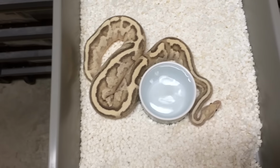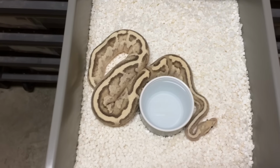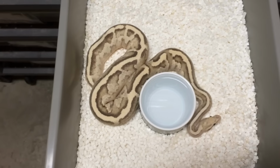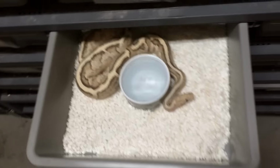Here we have a Disco Inferno, which is basically the disco version of the vanilla cream. So I believe it's like fire with something called disco. I'm not too sure on the genetics, but I know it's basically vanilla cream, a different line of vanilla cream.